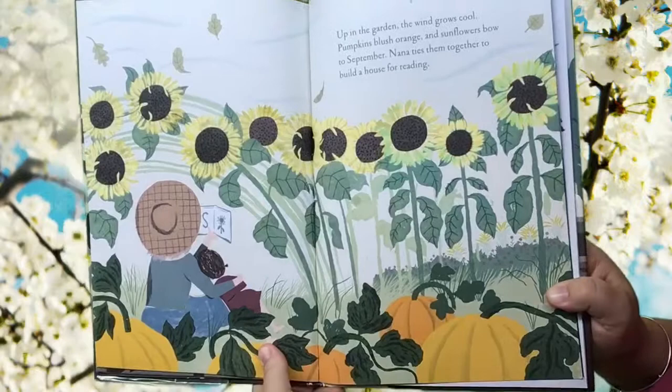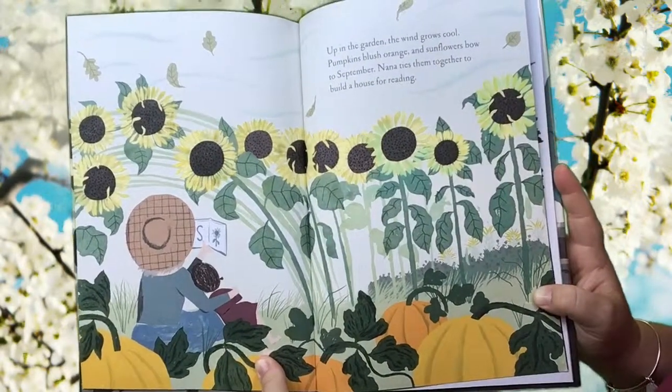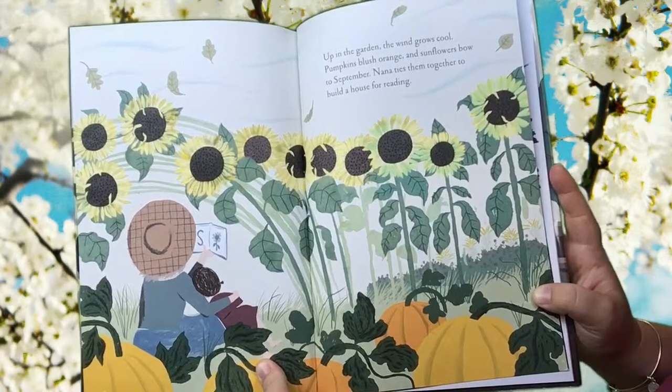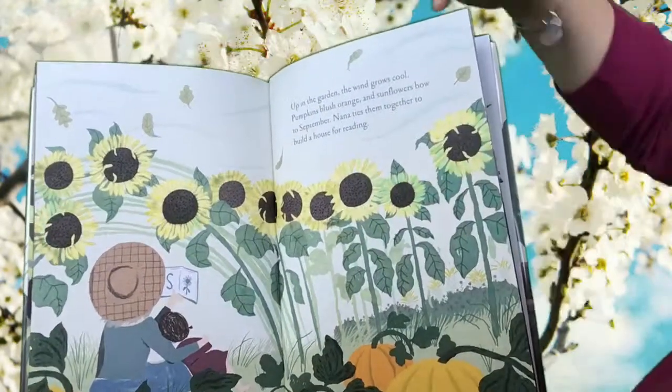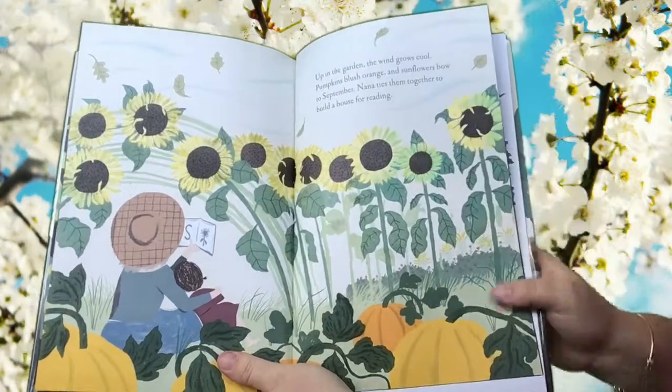This is an illustration where I say, I would love to live in it. It is so beautiful. I can imagine the wind blowing the leaves and the beautiful sunflowers, and it looks like fall is coming because I see pumpkins down below.